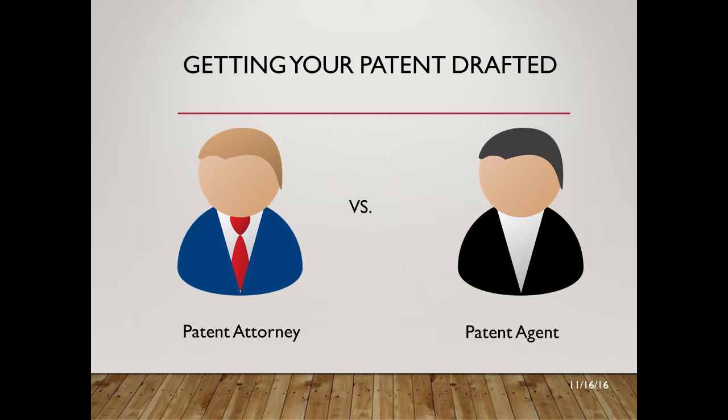In the patent business, the person who prepares your patent application is called the patent prosecutor. Prosecution just means moving the process forward. Patent prosecutors come in two flavors: patent agents and patent attorneys. A patent agent is someone who has passed the patent bar exam but isn't a lawyer. In contrast, a patent attorney is an attorney who has passed the patent bar exam. As far as prosecuting a patent is concerned, there is no difference. But if you want to license a patent or sue somebody, you need a lawyer to do that.